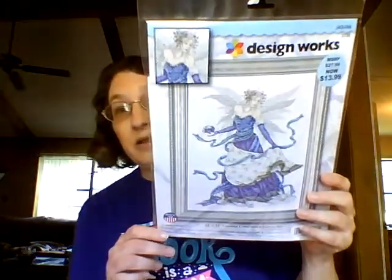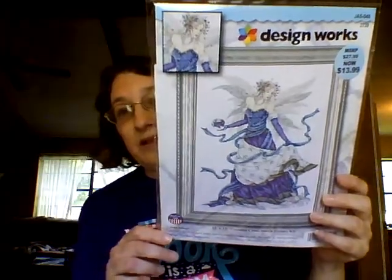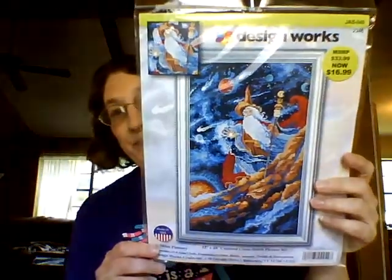And then these 2 kits I got at Joann's because I had a gift card. First one is Ice Fairy for Joan Elliott. And I know I'll change out the fabric. So I don't know if I'll use the floss or not. And then I got this one, Mystical Wizard. My son wanted me to get this one for him. And it's on dark fabric. It's on the navy fabric.